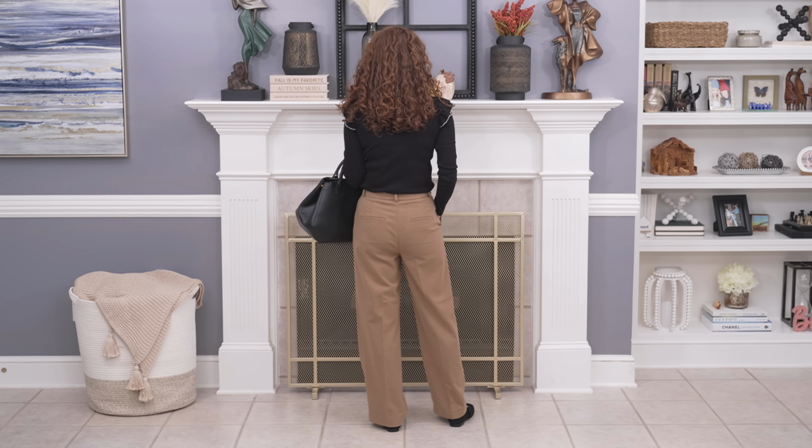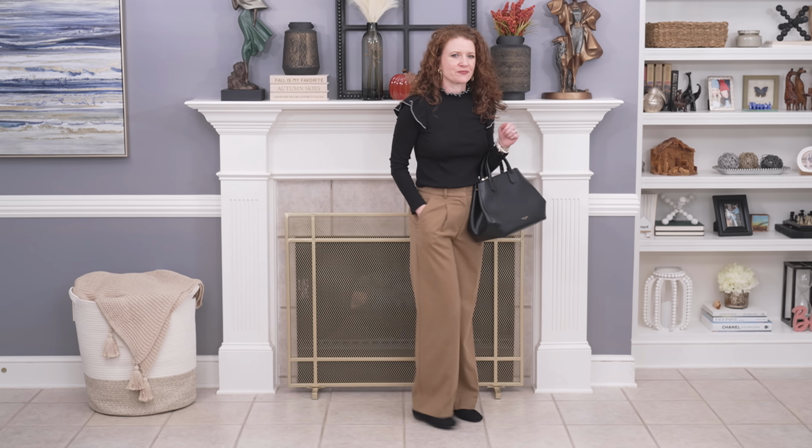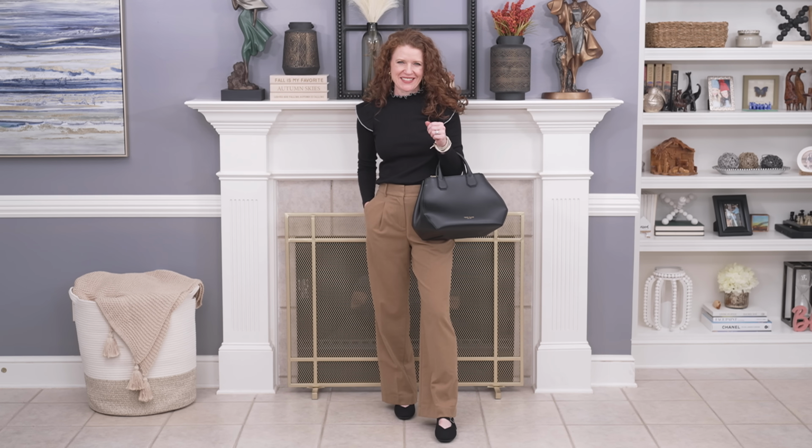And I love both outfits. So I'd love to know what you think. And if you like doing the contrasting colors, wearing the same color on top as your shoes and having a lighter color or darker color in the middle, or if you prefer to have more of a seamless look, I'd love to know in the comments below.